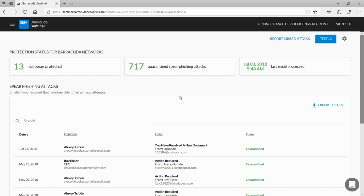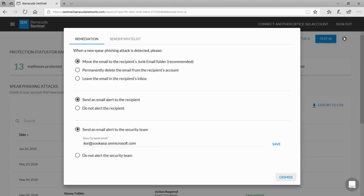As anomalies to these patterns are caught, Sentinel has the ability to immediately move the suspicious message to the user's junk email folder for quarantine. It will then send the user a notification alerting them to a potential threat, as well as alerting any admins on the account for review.